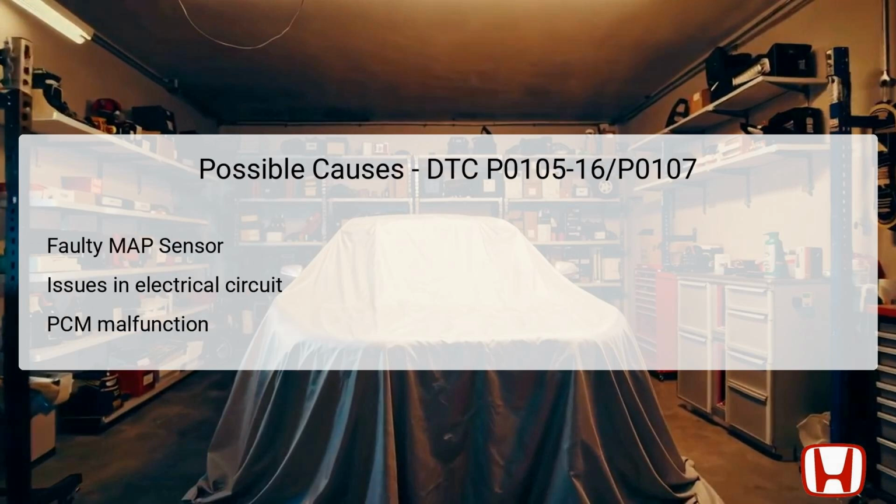Several factors may contribute to the triggering of DTC P0105-16 and P0107. A primary cause is a faulty MAP sensor, which may not be providing accurate voltage readings, hence indicating a low level. Additionally, issues may arise within the electrical circuit connecting the MAP sensor to the PCM, which can include damaged wiring, poor connections, or open circuits. If all other components check out, the PCM itself may be the cause of the malfunction. It's crucial to inspect the MAP sensor and its surrounding circuitry thoroughly before concluding that the PCM is at fault.